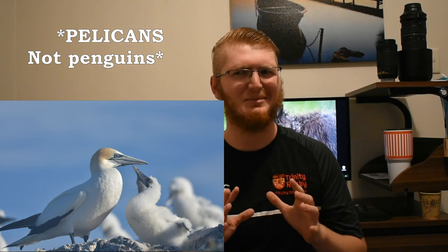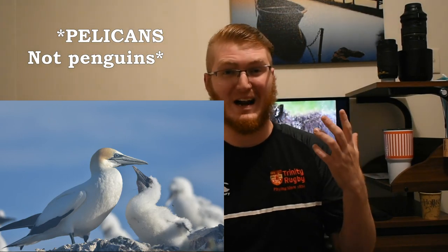And some of that stuff we've been doing, we've been putting GPS trackers in takapu, which are called gannets in English, which are relatives of penguins, but a lot more interesting, a lot prettier, a lot more elegant, as well as putting GPS trackers on penguins.